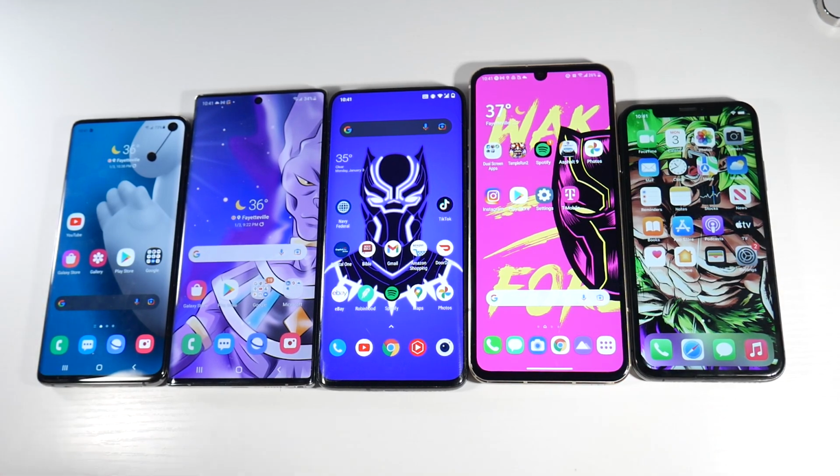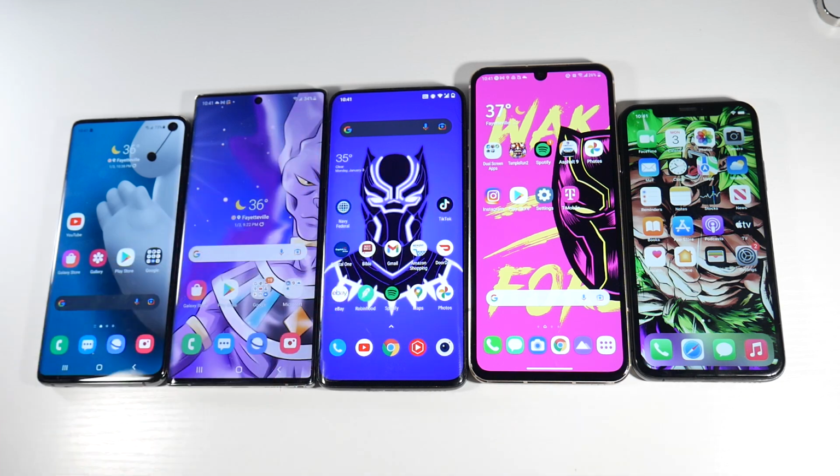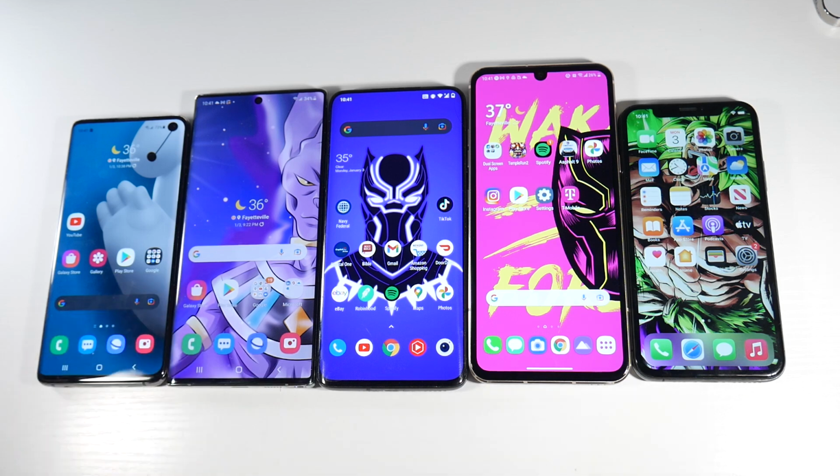So I do have some older flagship phones that I absolutely love, except for the V60. It's not technically that old. But we have the Galaxy S10, the Note 10 Plus, the OnePlus 7 Pro, the LG V60, and the iPhone XS. I think these are awesome phones, and they're all in that $300 price range.